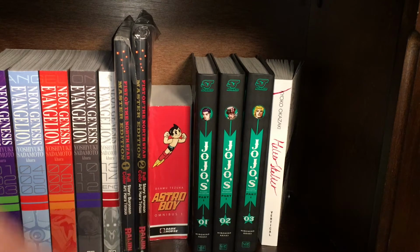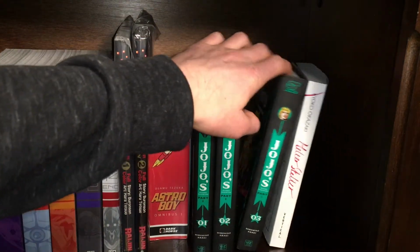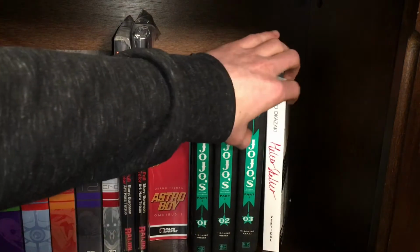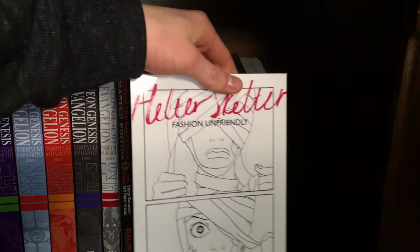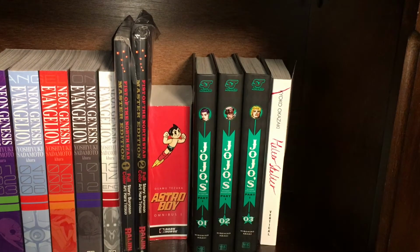Then we got all of JoJo's Bizarre Adventure, Part 1, all of that goodness there, and I enjoyed Part 1, but I hope that Part 2 is a lot better because there were some noticeable flaws in Part 1. And finishing off this portion of the shelf is Helter Skelter Fashion Unfriendly. I did a review of this recently, so I'm not gonna go in depth on that, but yeah, it's a pretty underrated manga, so if you want to read something unique, then go for it.